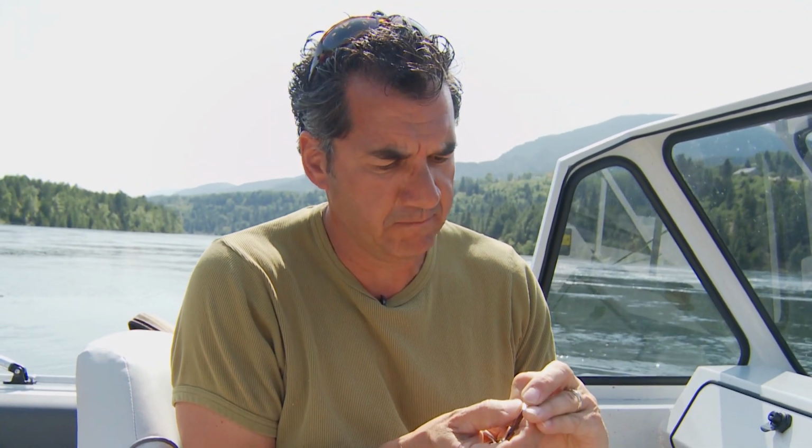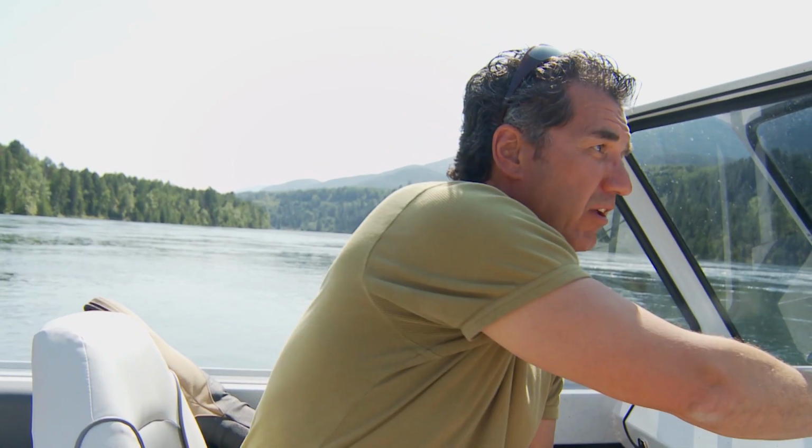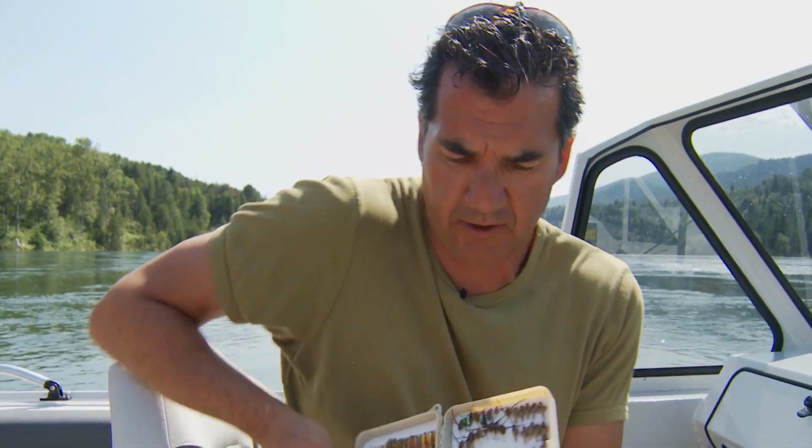Well, clip off the red. For some reason, that's why every day is different today. They don't like the red at all. They're just keying on anything green, and not green pheasant tails either. Like we had the green, my favorite right here.